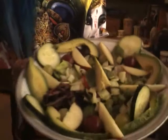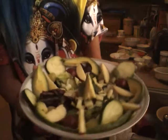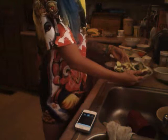Sorry, I'm using my webcam because I'm ghetto like that. But can you see this beautiful salad? It took like 2 minutes to make this, right? It's not even done yet.